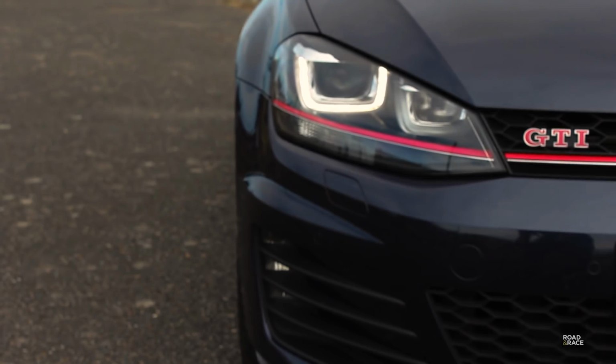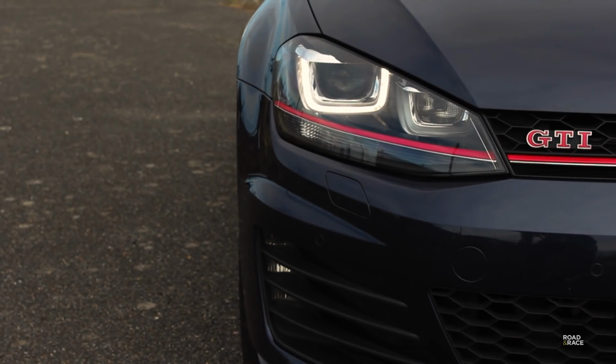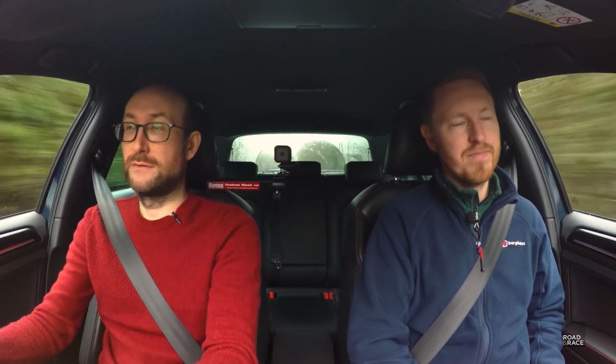But if you just leave it in normal and you're just cruising around, it's just really easy to drive, just really comfortable, effortless. The level of comfort is very high. It's a very comfortable car. It feels very planted. Suspension's nice and supple as well, isn't it? It's a nice in-between. This is a lot perkier than I thought it was going to be. Very, very sprightly. It feels like a faster engine than it is.